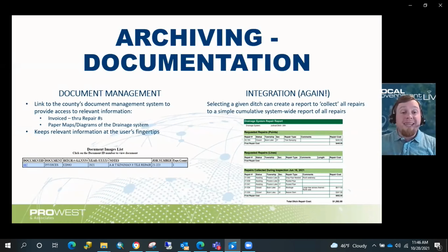And then the other integration is yet another report similar to the inspection reports, but this time we're doing a system-wide. So an entire drainage system is being brought together into one report. So anything collected during an inspection or anything added via the web application tool is brought into one cumulative centralized report to list out and show all that's happening on a given system. These are great summary documents that can be referred to by county staff or county commissioners.